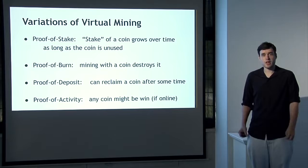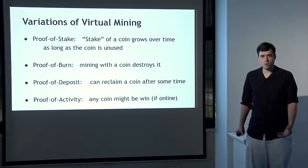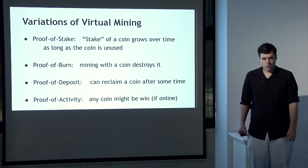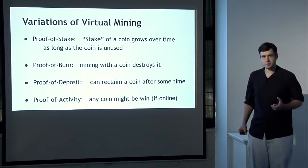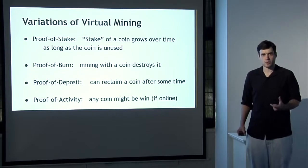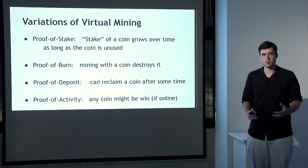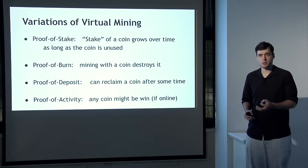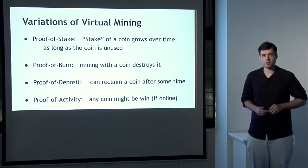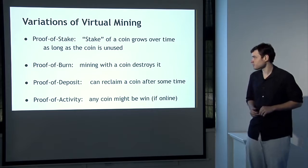Now, there are a bunch of variations of virtual mining, and I'll describe some of these. The original one is called proof of stake, which assigns to each coin in the system a stake value. And the idea is that this stake value grows over time for every coin as long as the coin isn't used. Every time you spend a coin or make a transaction including a coin or enter a coin in a mining puzzle by using the coin to mine, the stake value for that coin gets reset.